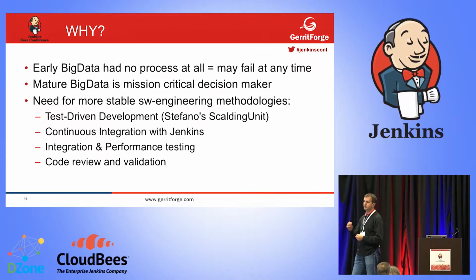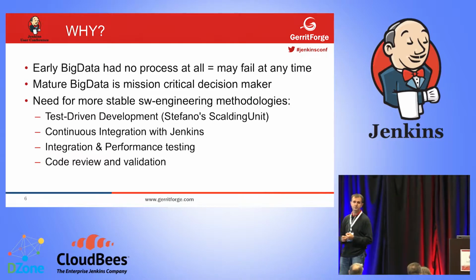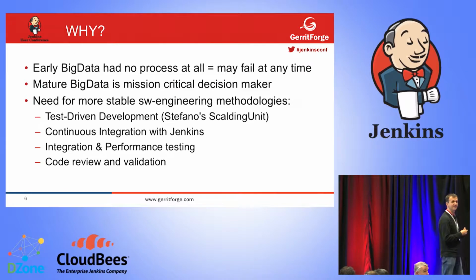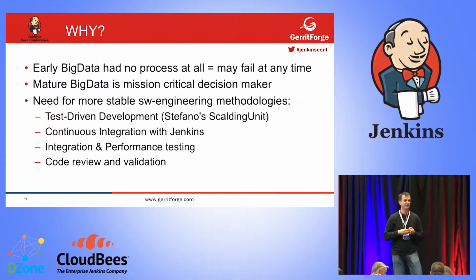So first of all, we started looking at the tools we were using. So we were using Scalding. How many of you have used Scalding or have heard of Scalding? Okay, one person out there. Do you use Scalding Unit? Yes. We built the Scalding Unit, yeah?